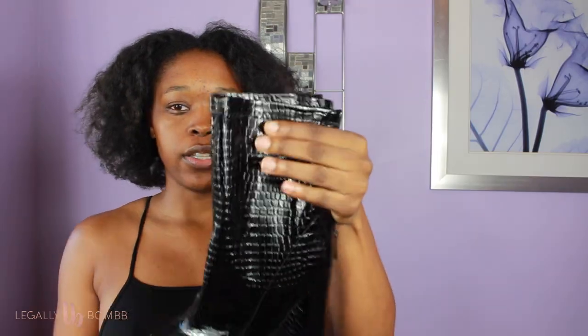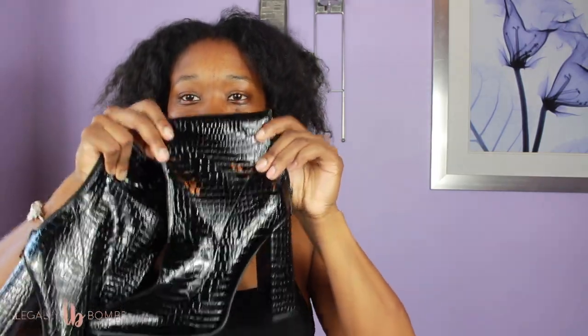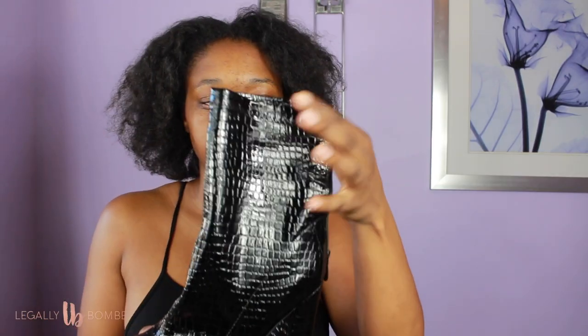I wish they were a little bit shorter, like maybe like that, because this comes real far up my leg, and I don't really like that. But it's okay. You get what I'm trying to say? I wish it was shorter. But it's still cute.